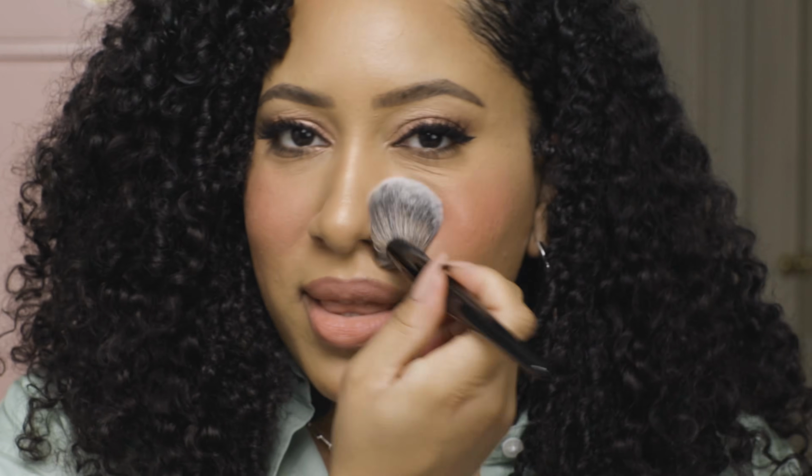So I always apply my blush like a little baby doll, and then I grab whatever brush I use for foundation or like a beauty blender, and then I just kind of tap around it to kind of diffuse it.